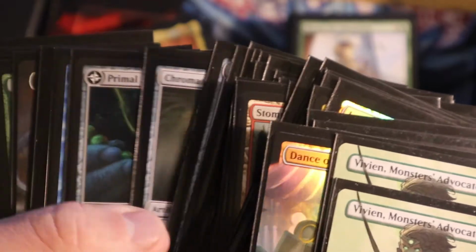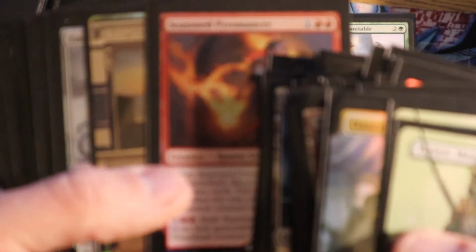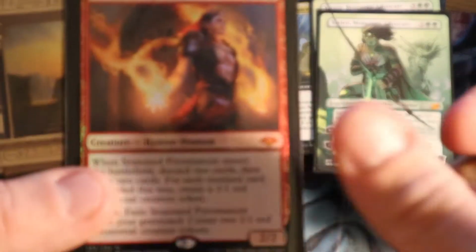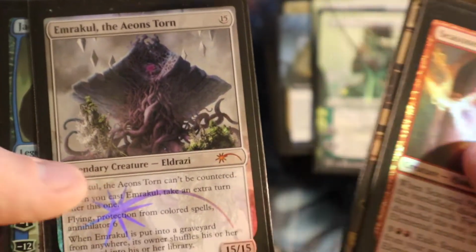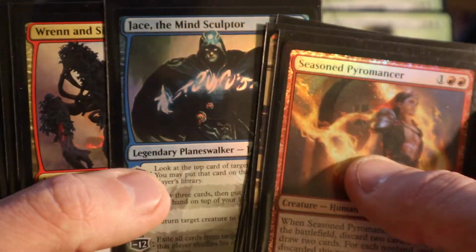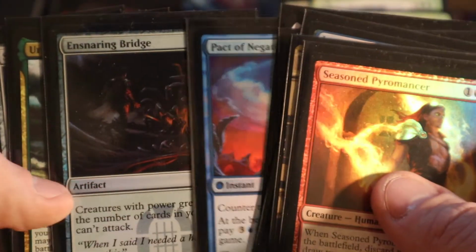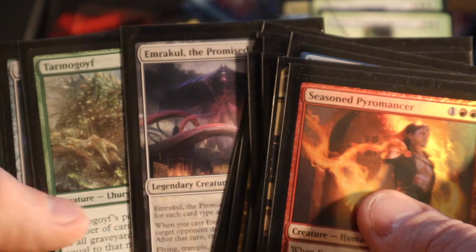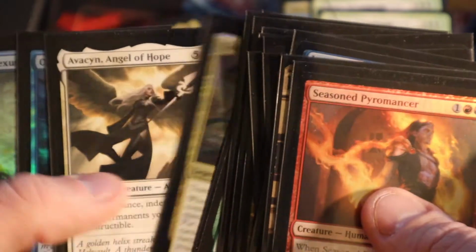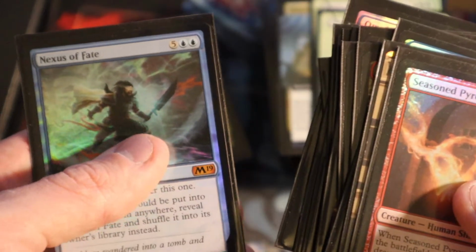Yeah, so I think the rest of this is all going to be Helm of Obedience. Reserve list. The rest of this is probably going to be... Oh, actually, wait. Nope, these will go... Ooh, look at that sexy promo. Emrakul, the Aeons Torn. Jace, the Mind Sculptor, foil from M25. I thought that was foil Wrenn and Six for a second. Ulamog, Pact of Negation, Snare Bridge foil, Sword. Both Emrakuls. Unclack, Skeleton, Avacyn. Foil Omniscience. Ooh. Pre-release Omniscience. Nice. Nexus of Fate. Okay, so those will go in this pile.